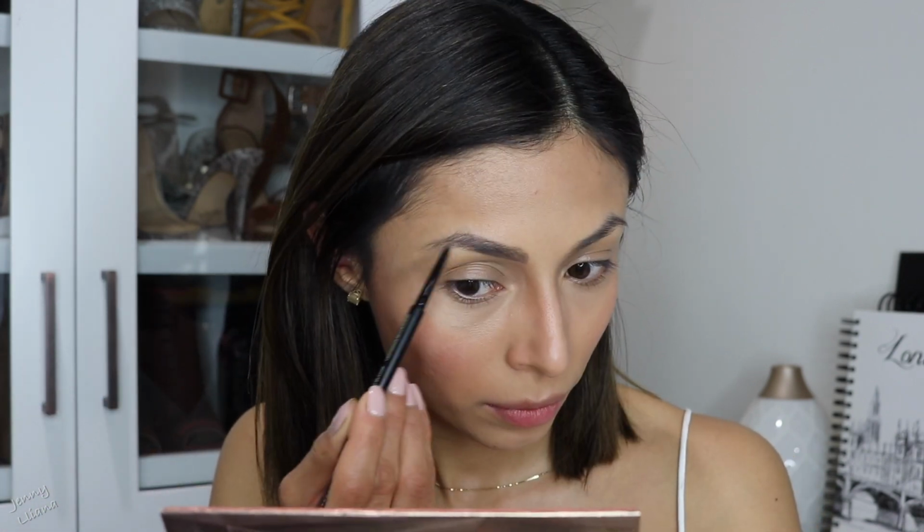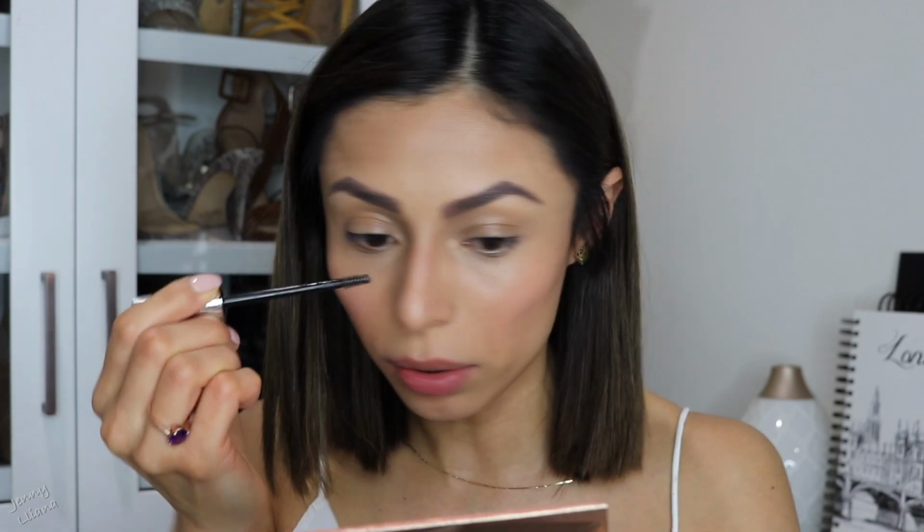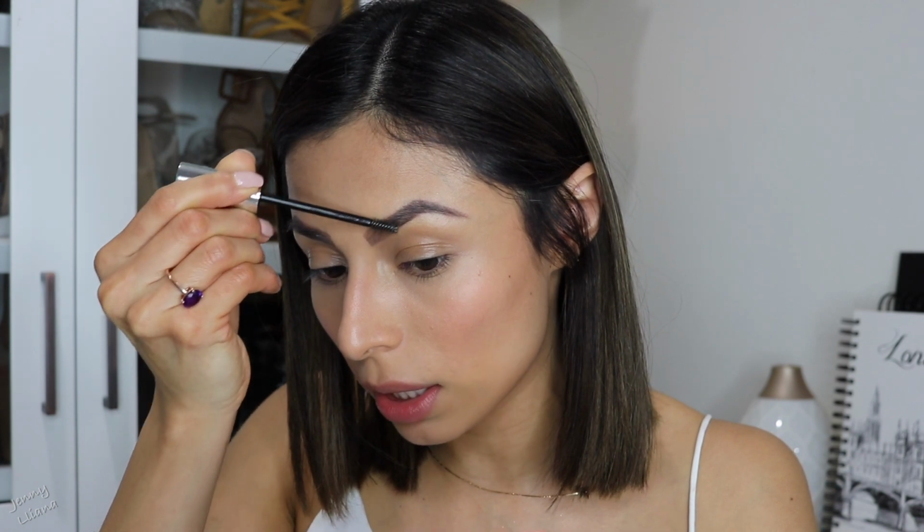So I'm not going to show you the entire brow portion here because this video is going to get way too long, so I'm just going to go ahead and speed up through this process. And I'm going to use my Sigma Tint and Tame Brow Gel in clear. You guys have to try this out. This is amazing so that your brows stay in place. The wand is the perfect shape and size for your brows. I really have been loving it.